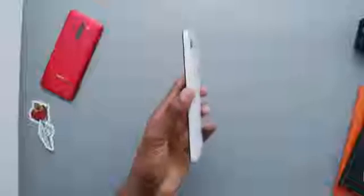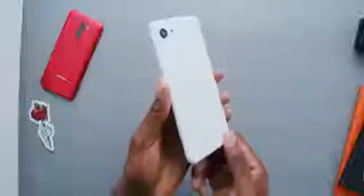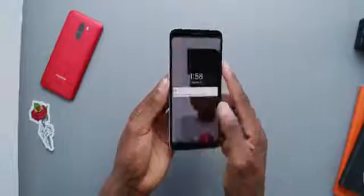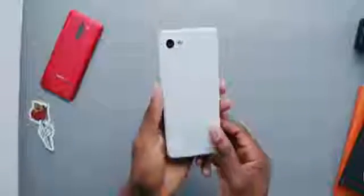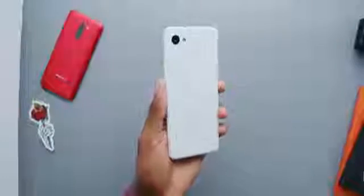So build quality, of course, is still what they make sacrifices on. Like I said, it looks just like the Pixel 3, but as soon as you hold it, it's lightweight, it's made of this hard plastic instead of glass. I mean, it's polycarbonate is what they call it, but, you know, plastic.